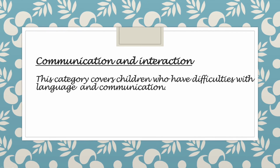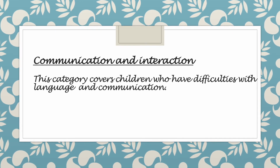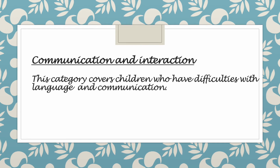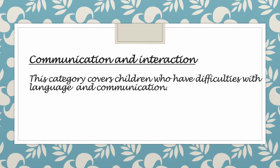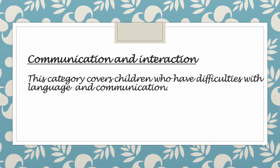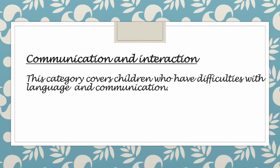If this is the case, then the support we can put in place is, for speech and language, we can make a referral to the speech and language therapist who can then work with your child one-to-one. If your child is having difficulty with interaction, which means they're having problems forming friendships, then we can put group support in to teach them those skills. If this isn't successful, then we can look to make a referral to a paediatrician to see whether your child may be on the autistic spectrum.